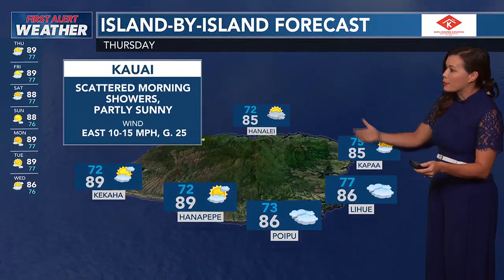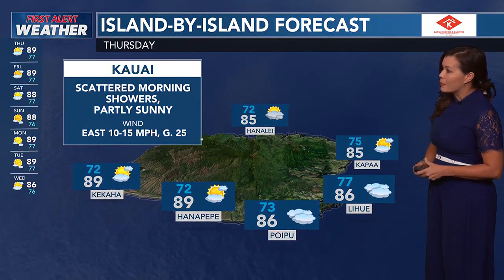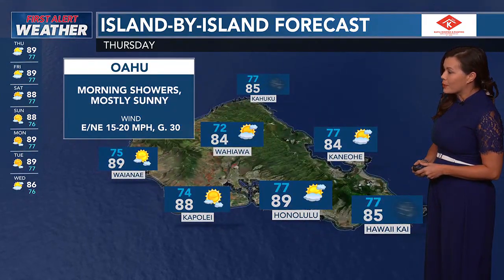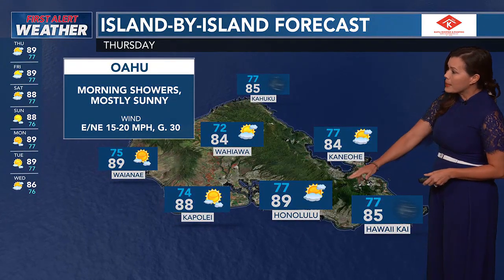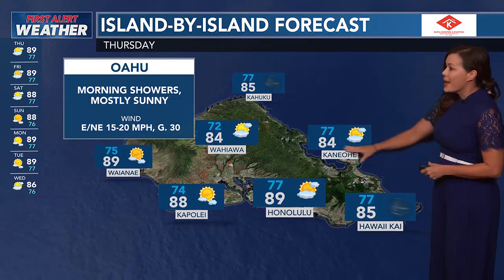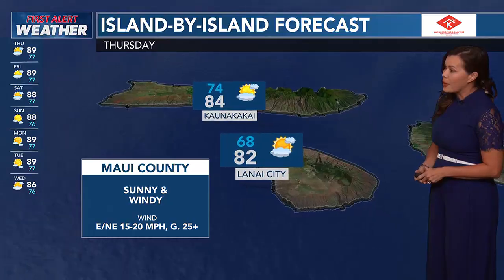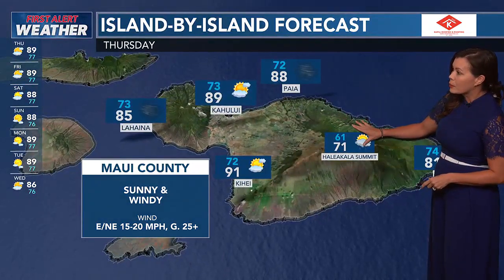And for your Aloha Thursday forecast, we're talking about breezy conditions. Honolulu waking up to a few showers, 72 to 85 degrees during the afternoon. Warming up to nearly 90 at the airport. Kapolei 88 degrees. And windy conditions will pick up at speeds of 10 to 25 miles per hour. A little bit stronger gusts over on Maui County.